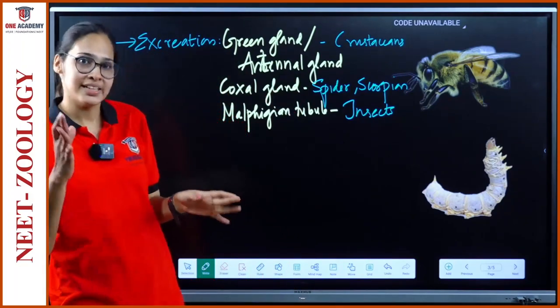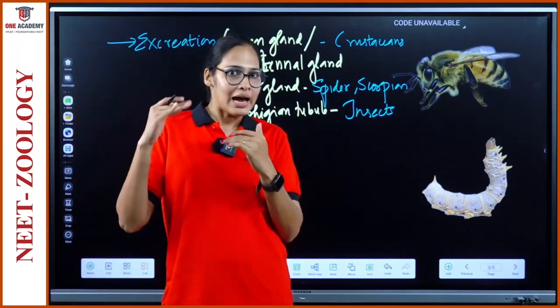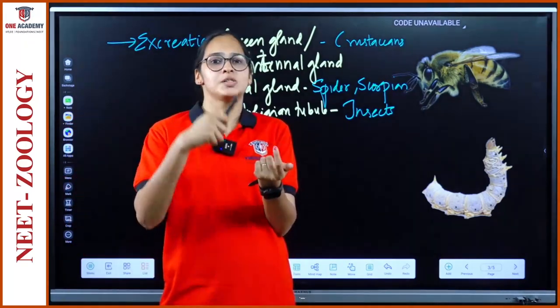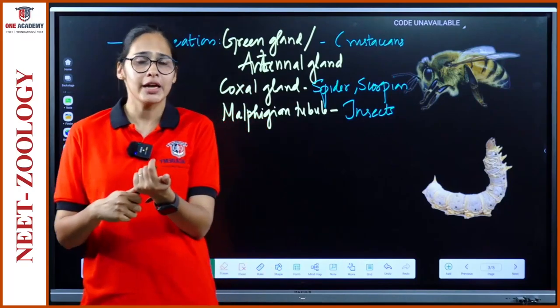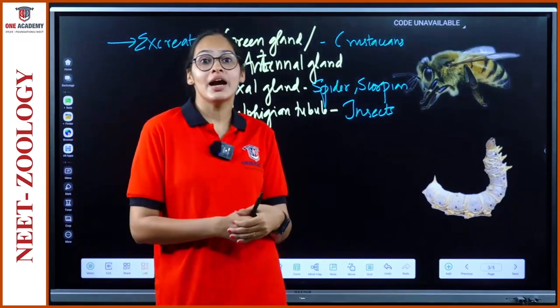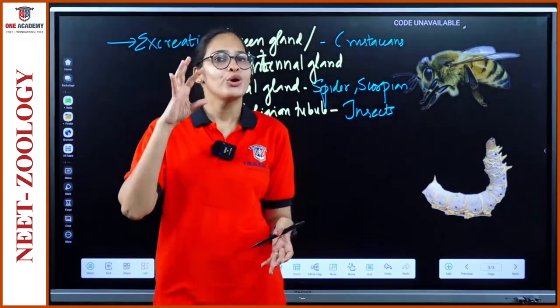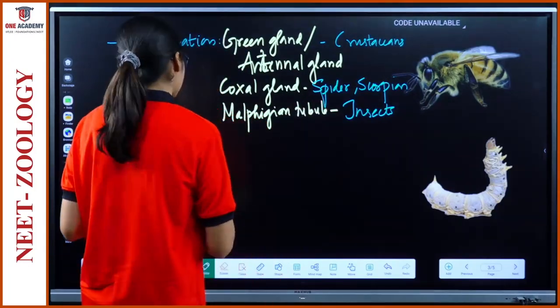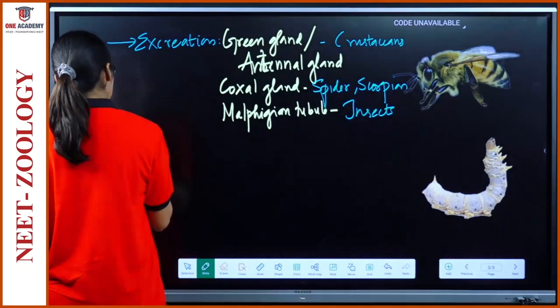That's about their excretion. They are a highly developed group. We discussed the circulatory system, excretion, respiratory system, everything. So they contain all these things. Now, regarding their sense organs, we have not discussed sense organs elsewhere, so here they are also present.